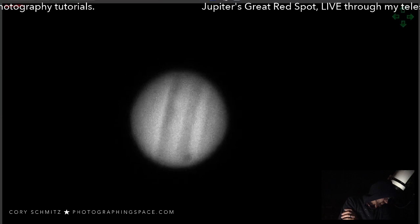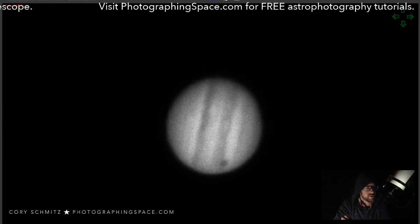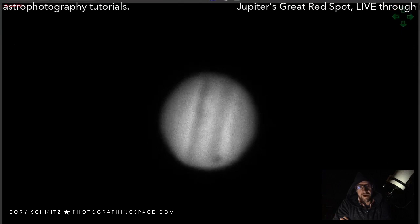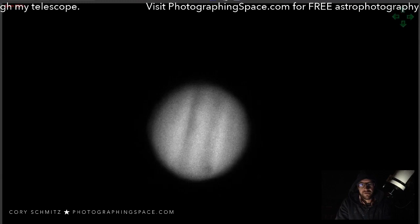I'm using a Celestron CGEM DX mount. The mount is overloaded. This telescope weighs about 25 kilograms on its own, just the telescope. So this thing is super heavy. It's really only good on this mount for planetary and lunar. It doesn't track well enough for deep sky. So unfortunately, I'm limited, but that's okay. The camera I'm using is a ZWO ASI 290mm.